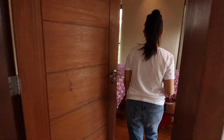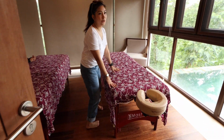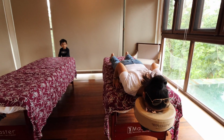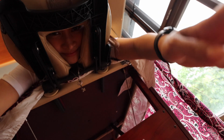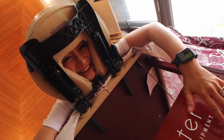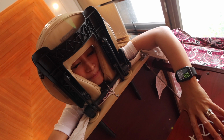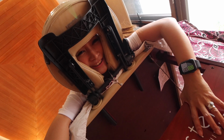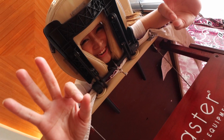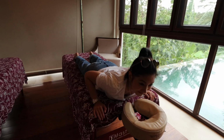So, if you want to have your own massage in the comforts of your own villa, you can have your treatment here. Perfect!